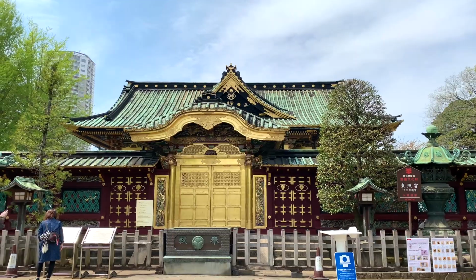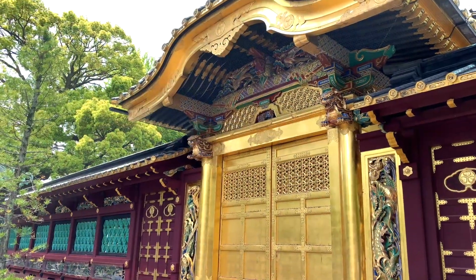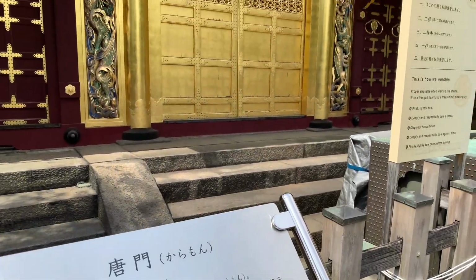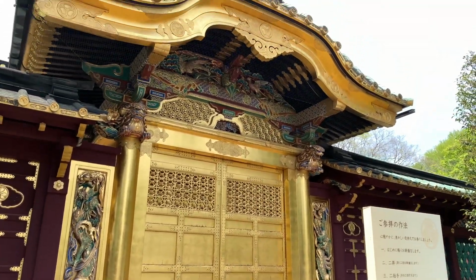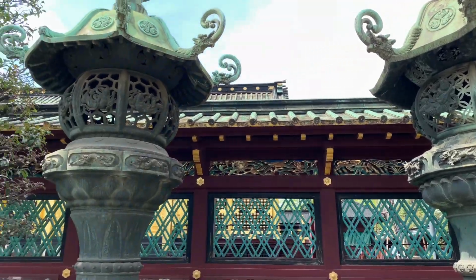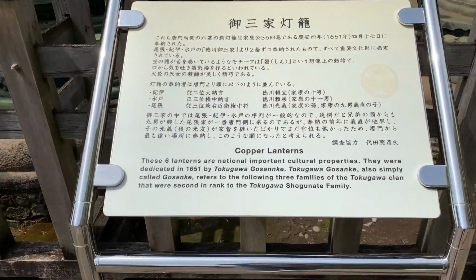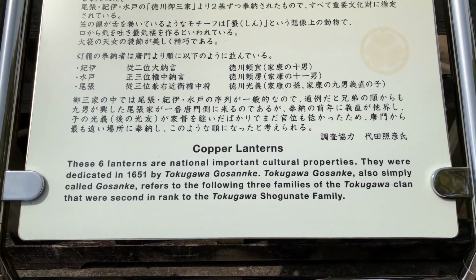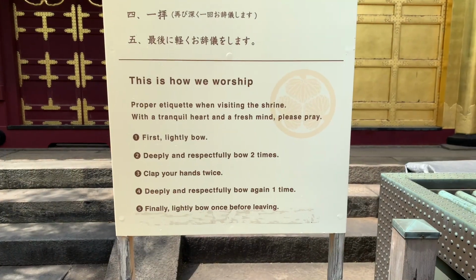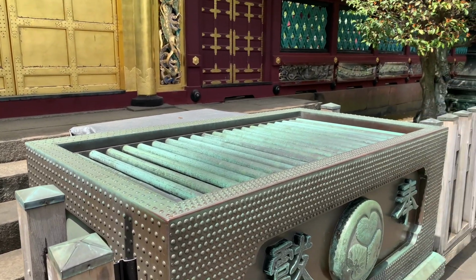Toshogu Shrine is one of the most famous attractions here at the park. It is said to have been built in 1624 and renovated in 1651. It was dedicated to Tokugawa Ieyasu, who was the first shogun in Japan and ruled Japan for a long time. Normally in Japan, when we go to shrines or temples, we throw some coins and we pray.